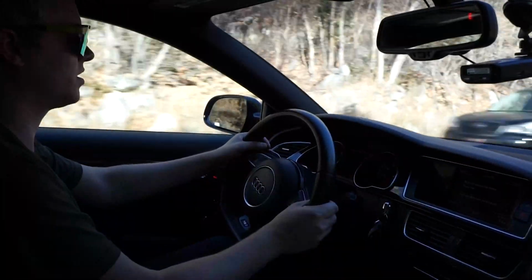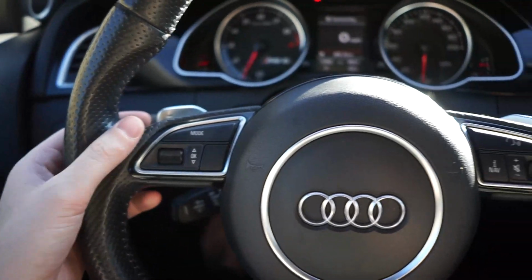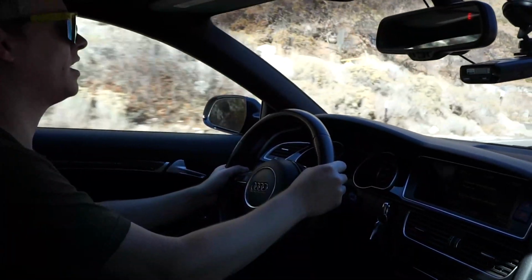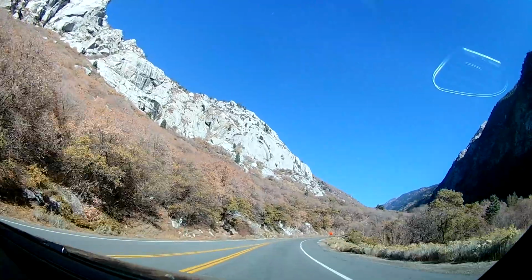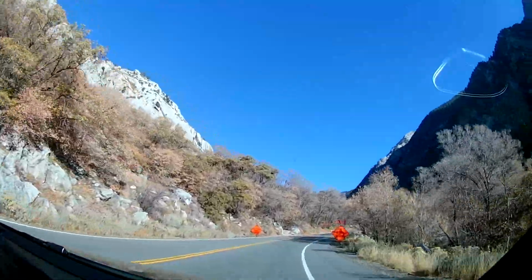So the transmission in this car, I don't like the feel of the paddle shifters. They're really small and plasticky and have these ridges on them. I don't love the feel, but they give you fast downshifts and pretty good upshifts. Yeah, that was an amazing upshift right there.